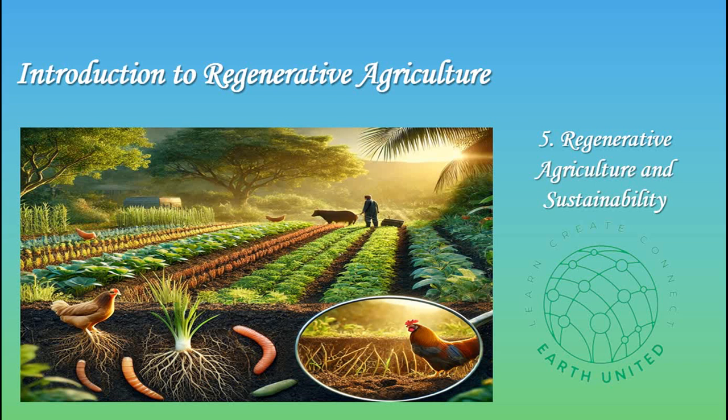Exactly. And speaking of farmers, let's not forget the economic realities they face. Transitioning to regenerative practices can be a tough sell for farmers who are already operating on tight margins and dealing with volatile markets. So I imagine there's a lot of pressure to prioritize those short-term profits over long-term soil health. Absolutely. There's often an initial investment involved in transitioning to regenerative practices, and it can take time to see those full benefits in terms of yield and profitability. Plus, the current agricultural system is often geared toward maximizing production in the short term, not necessarily building that long-term resilience. So how do we bridge that gap? How do we incentivize more farmers to make the switch?